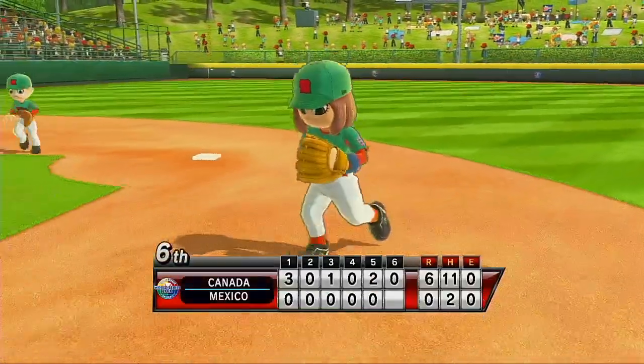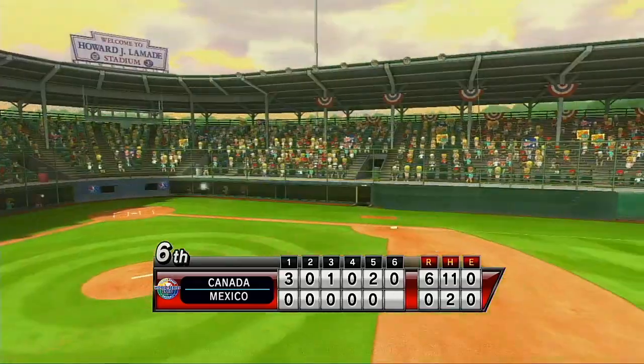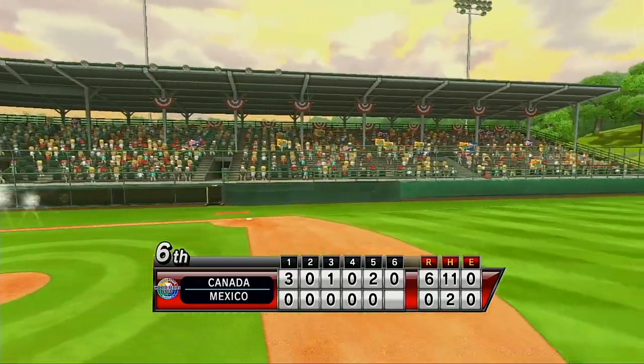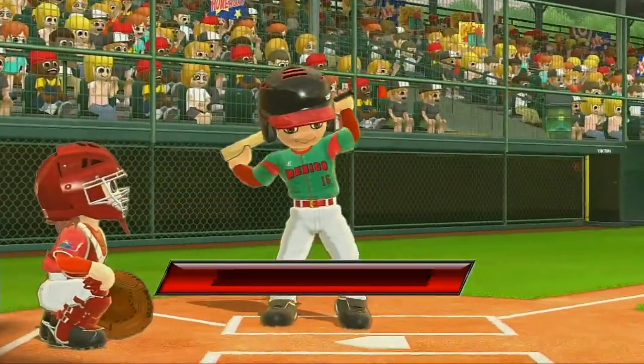The hill behind Lamedy Stadium is a popular spot where kids go sledding, usually on pieces of cardboard, and get covered in dirt or mud just for the fun of it. It's the bottom of the sixth.